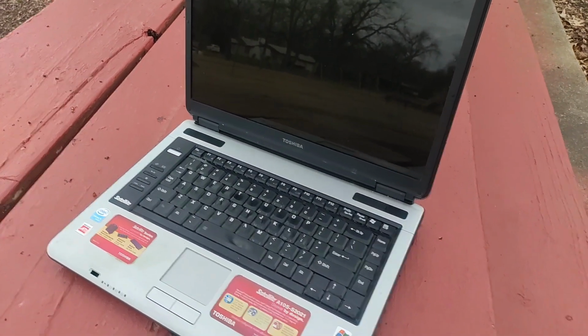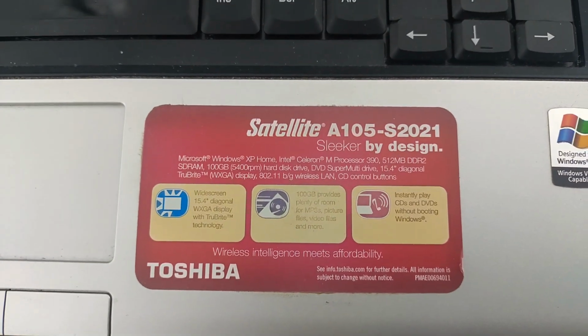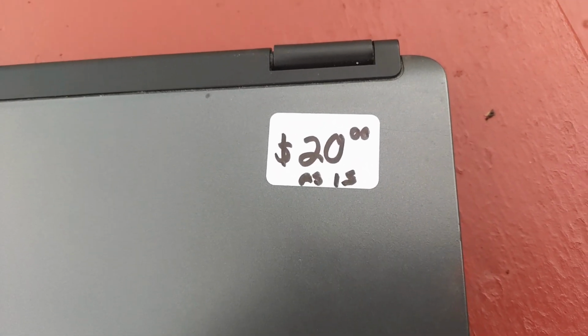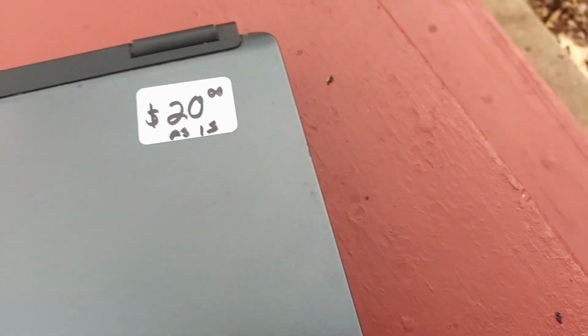Here's a Toshiba Satellite A105-S2021. ATI graphics. It was $20 and I paid $20. I had a $20 bill, that's it, so I just gave it to her. She let me skip taxes.